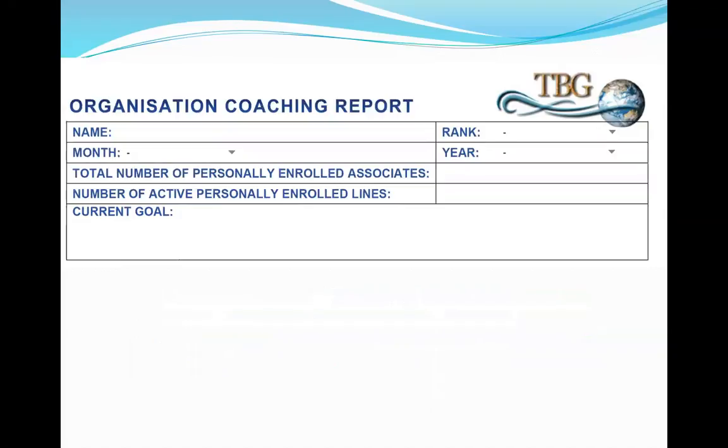The first thing we're going to take a look at is obviously filling in your information, or of course, if you're going through this with someone in your downline, your team, you'll help them to fill in their name, what month it is, what rank they're at currently, obviously the year, the total number of associates that they've enrolled personally, and the number of active enrolled associates. So in other words, anybody that's placed an order in the last 30 days would be active. And then of course, what the current goal is.